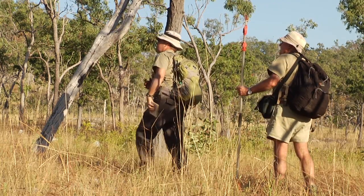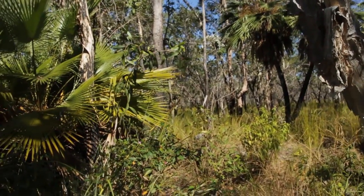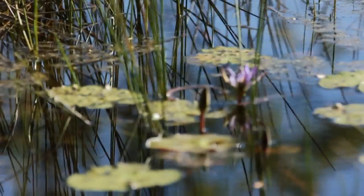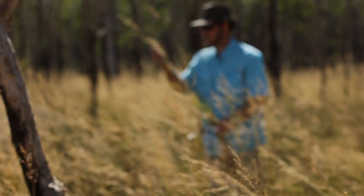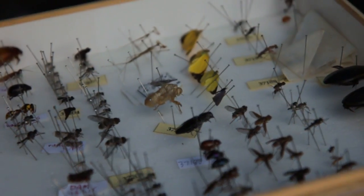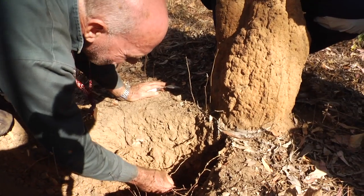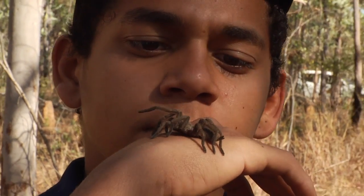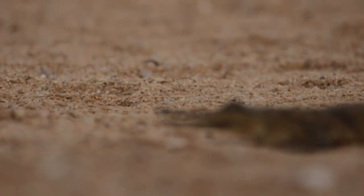For this particular trip on Olkola land, we've got a diversity and mix of scientists from different disciplines. We've got botanists looking at vascular plants and aquatic plants. We've got people from museums down in Brisbane looking at little insects, butterflies, dragonflies, snails and spiders. We've also got people looking at vertebrates, so reptiles, amphibians and frogs.